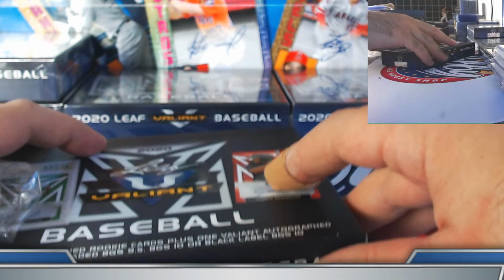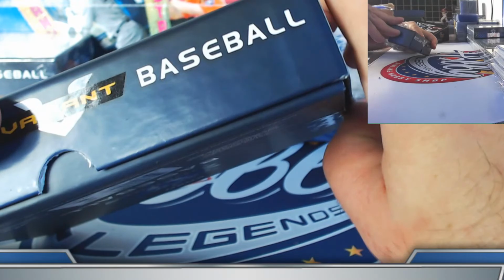All right, Steven, cool deal, buddy. Sweet, glad to get you on the board. And nice on the Perdomo gold, solid. Those look very clean.